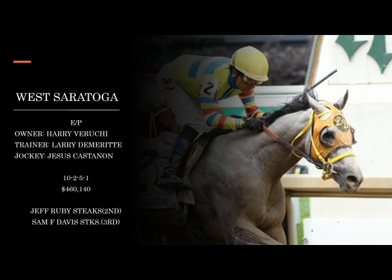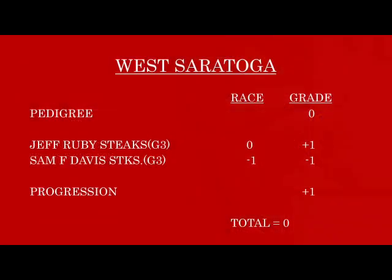So now we come to West Saratoga. And this one has had a pretty checkered Derby trail, I think you'd have to say. Pedigree looks like to me about average, nothing special about it.